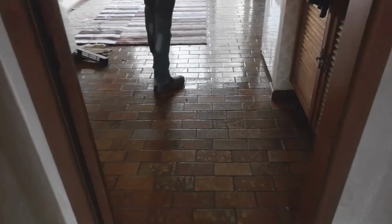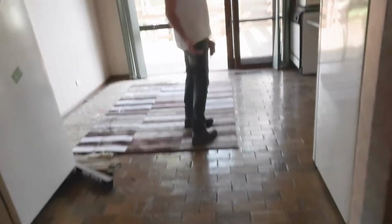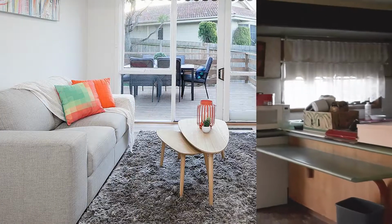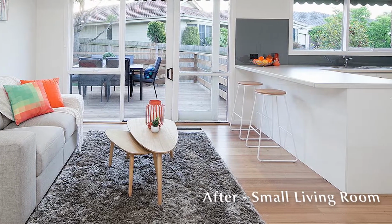The tiles here are just old 1970s again. So we're lucky here, we've got floorboards underneath. So we're going to take these tiles up and we're going to polish the board. They'll look fantastic.